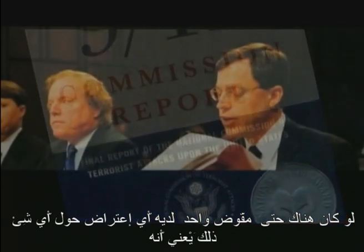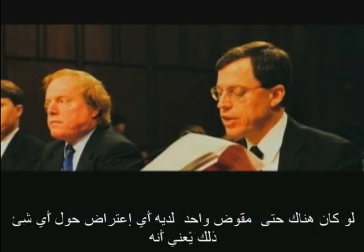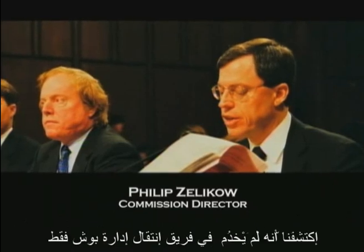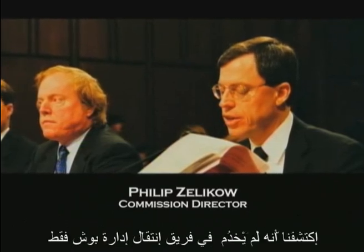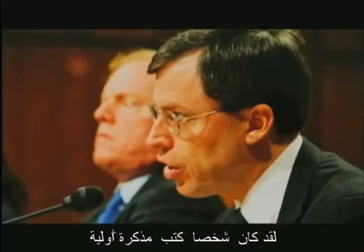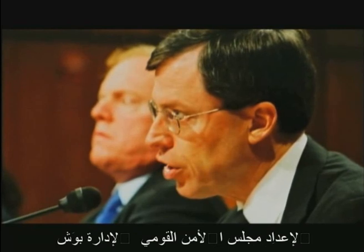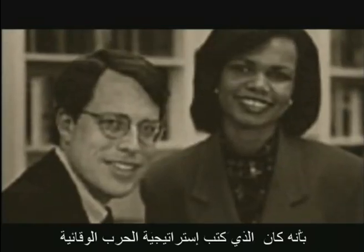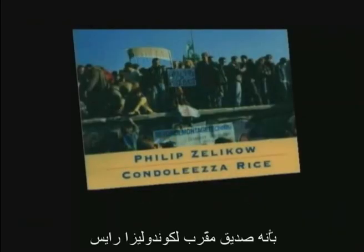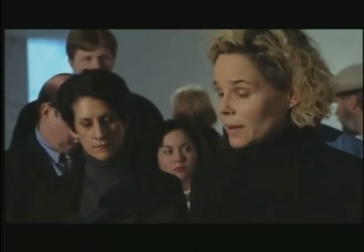That means that if there was a single commissioner who had any objection about anything, that fact would be dropped from the report. We have found out that he not only served on the transition team of the Bush administration, that he was a person who wrote a draft memo for the setup of the Bush administration's National Security Council, that he was an individual who wrote the preemptive war strategy that was eventually used for the war in Iraq, that he is a close friend of Condoleezza Rice's. We want him to resign.